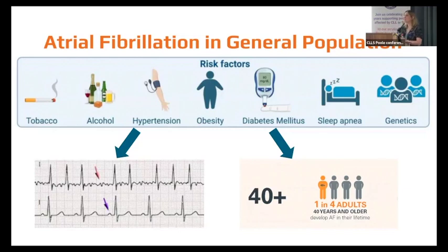So, when you take your pulse, rather than being a nice regular pulse, sometimes people are aware of this. Again, a lot of the time, people aren't even aware that they're in atrial fibrillation.